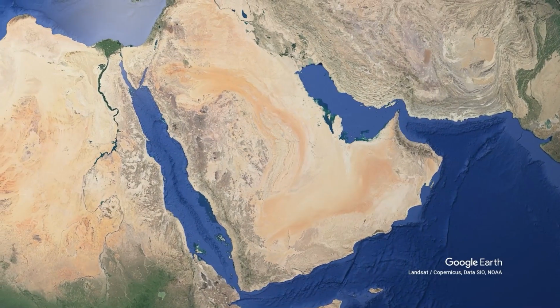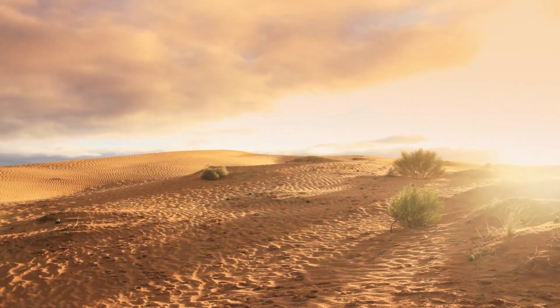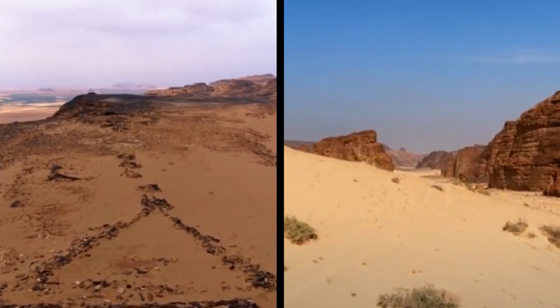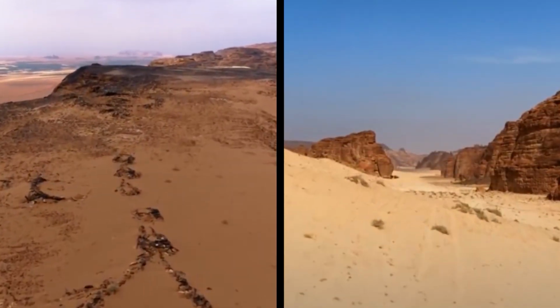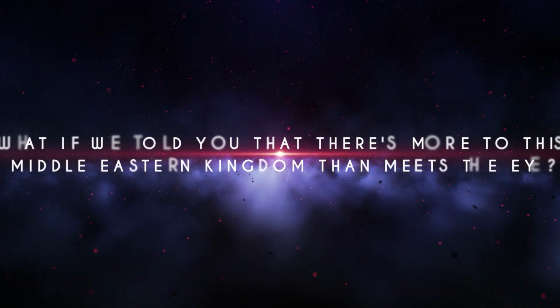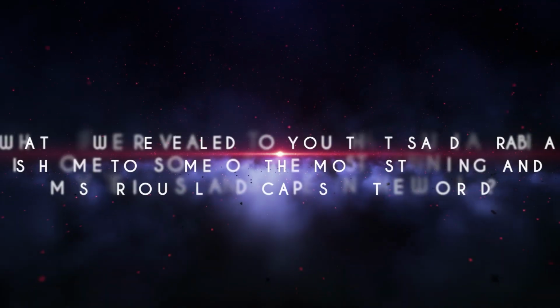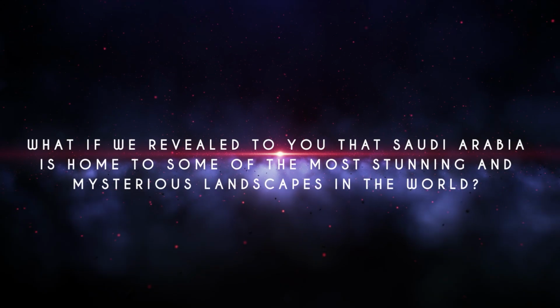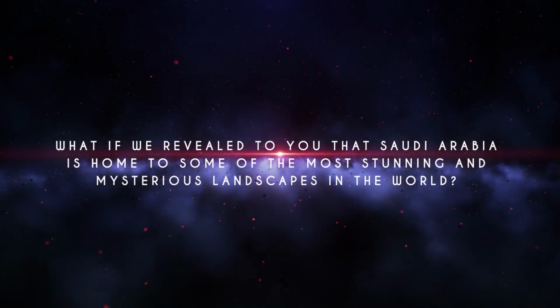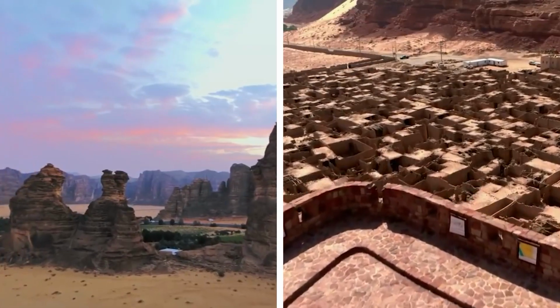Have you ever looked at Saudi Arabia on a map and thought, wow, that's just a big hot desert? Well, you're not alone. For years, people have believed that Saudi Arabia was just a vast expanse of sand and rocks, with nothing much to offer in terms of geography. But what if we told you that there's more to this Middle Eastern kingdom than meets the eye? What if we revealed to you that Saudi Arabia is home to some of the most stunning and mysterious landscapes in the world? From towering mountain ranges to hidden oasis towns, Saudi Arabia has it all.